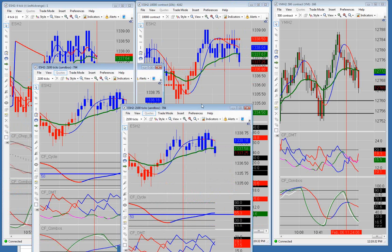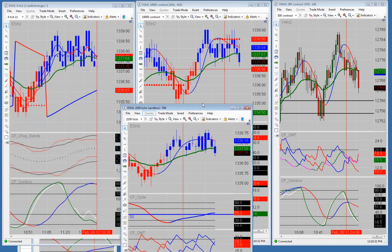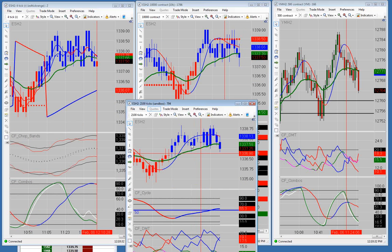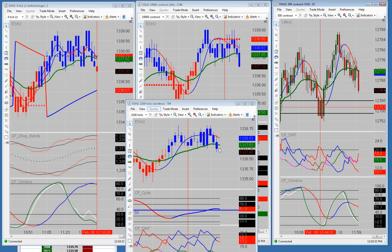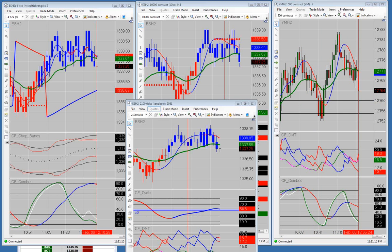The 2100 tick at the time, the cycle was on the wrong side. Right here when it pulled back after the bullish cross, the cycle was on the wrong side. The only trade that actually came together properly was the YM over here, but we didn't take that one because we were looking over here at the time.